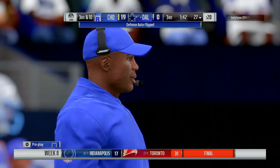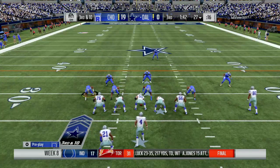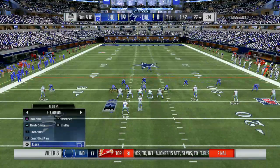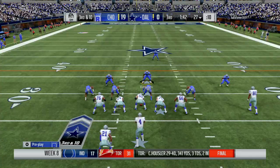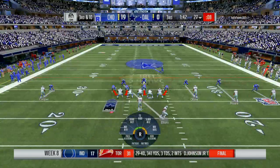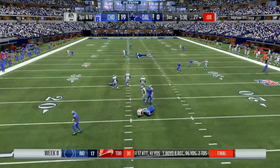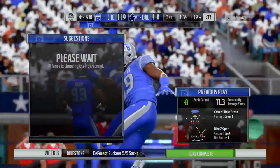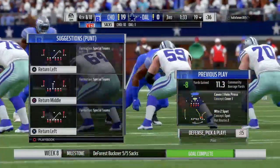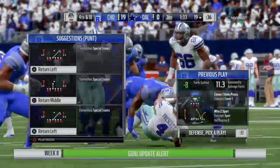This offense in desperate need of a conversion as they come up on third down. Here we go. Wide eight. Gun. Prescott from the gun on third. Nowhere to escape, and he goes down. DeForest Buckner in there to drop him for his fifth sack of the year. I think we've seen this before.